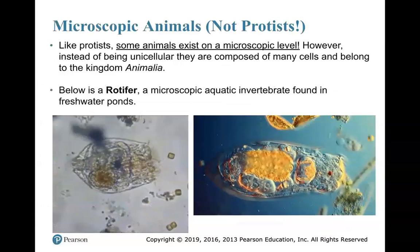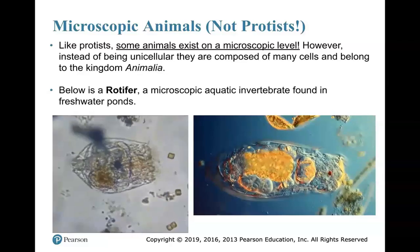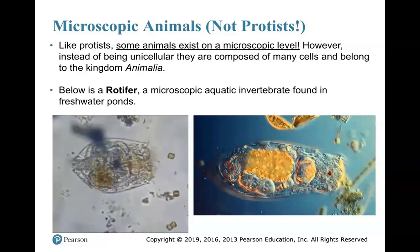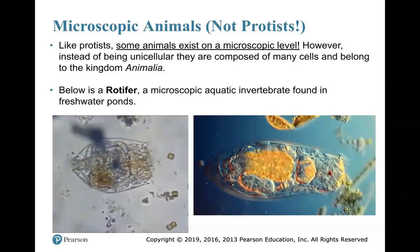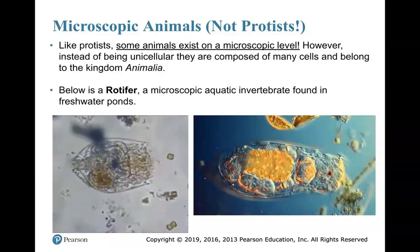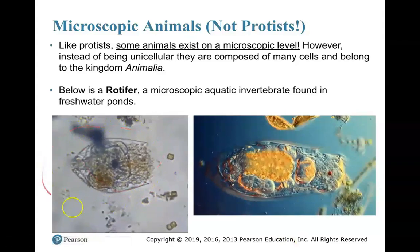The last thing I want to go over is this slide showing you microscopic animals. So everything that I've covered so far, not everything, mostly everything I've covered so far has to do with the study of microbiology, and that you need a microscope in order to look at these organisms because they're so tiny, usually one cell. Not everything that is microscopic has to be considered a bacteria, archaea, or protist. You can actually have microscopic animals. So yeah, like protists, some animals exist on the microscopic level. However, it's not to be confused with protists because unlike them, they are actually part of kingdom Animalia.